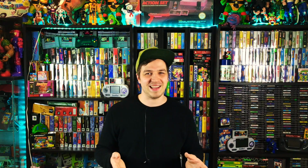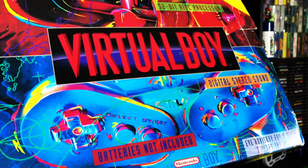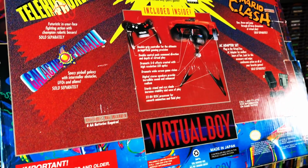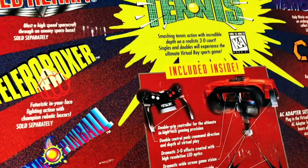Talking about stuff I have in my collection right now, the last thing we're going to talk about is my last holy grail, and not something that's really desirable to any gamer, but for collectors, it's definitely a collector's piece. As you can see, I picked up a Virtual Boy in the box. Yeah, it's freaking nice.